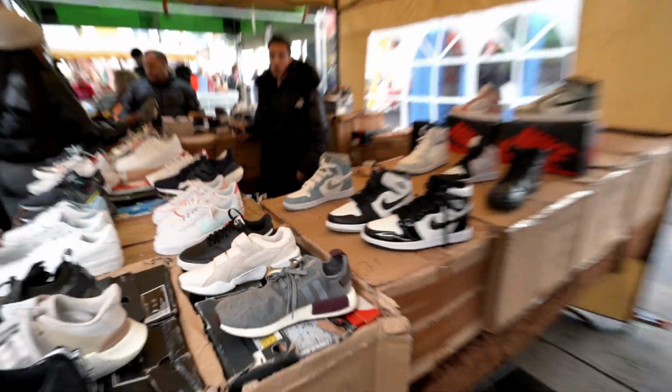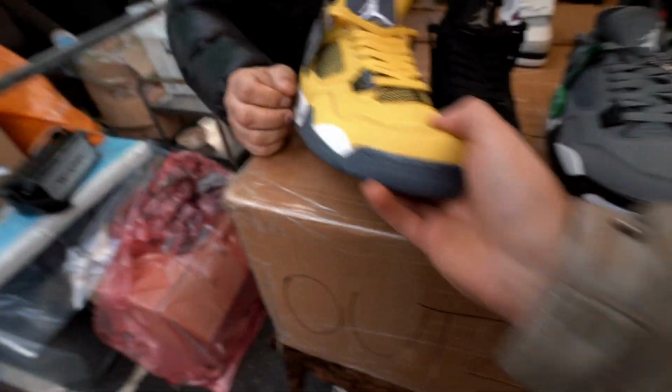So I've just come across this little sneaker store going on. I don't actually know if they're legit or not, but yeah, it seems a bit sus. How much are these ones, brother? 200? Yep. I was just trying to find out if they were legit or not.